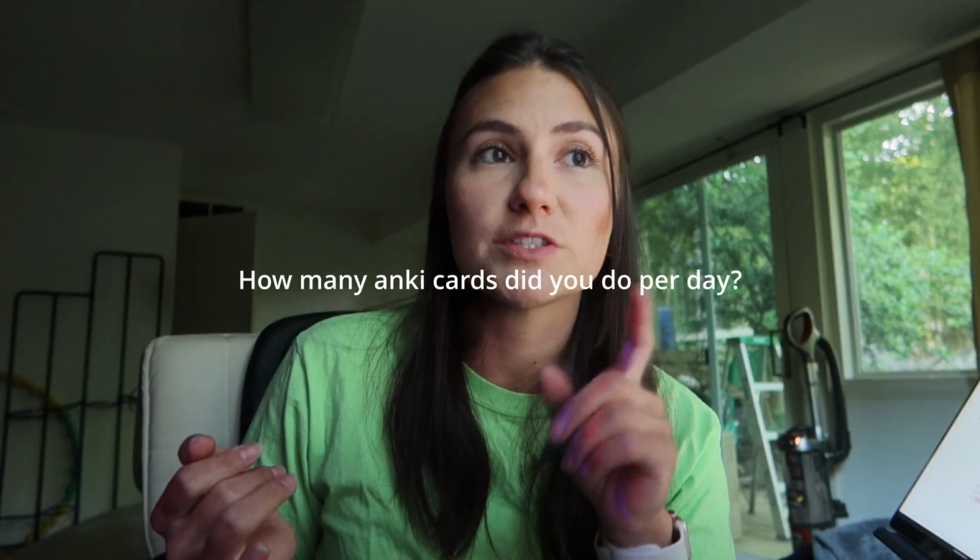Also, in terms of Anki, I was asked how many Anki cards did I do per day? Did I finish all the cards? Basically, I did Anki for the first 1.5 years every day, so I got really good at doing cards. I was doing up to 700 to 1,000 cards a day, but when I got to Dedicated, I realized that I was focusing so much on Anki that I wasn't doing enough questions. Like, when I was doing only 20 questions a day, that's because I was trying to get through all my Anki cards, so I was still doing 1,000 cards.